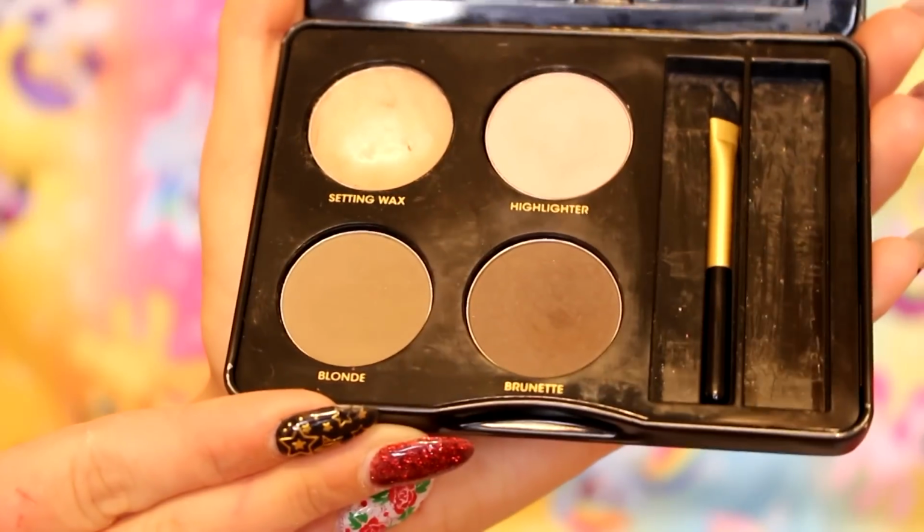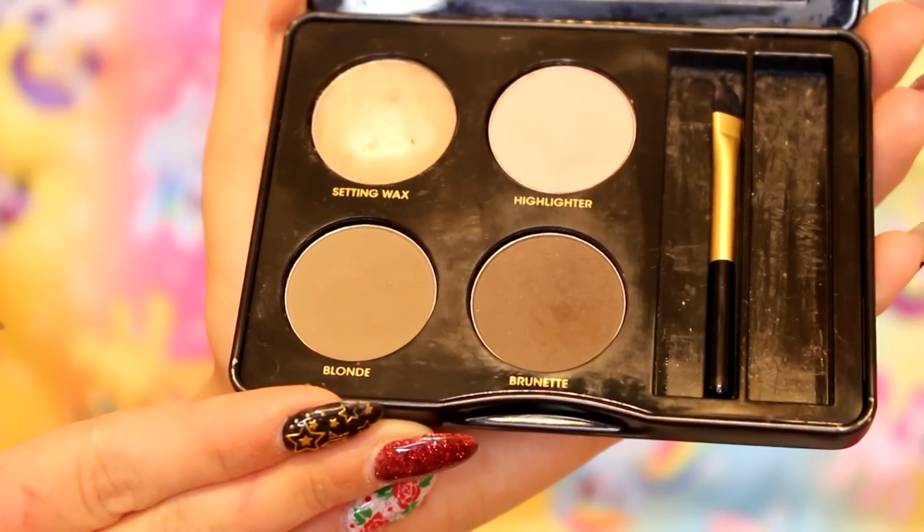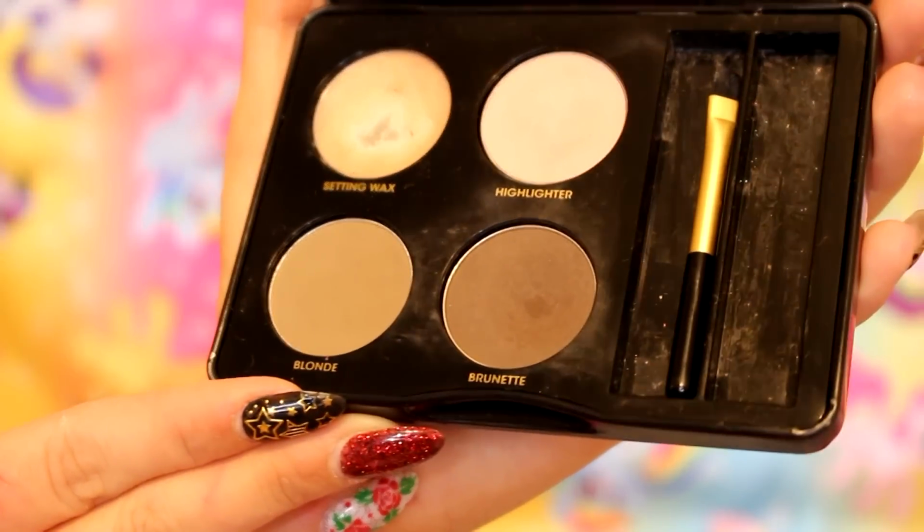But the Too Faced Brow Envy is live. This is the one you can tell that I use. This one's brunette. I use this the most. When I do first bleach my brows, I will combine these two together, mainly this one. I don't use this highlighter almost ever, sometimes, but rare. And then this setting wax, yes, major pan on that one. Love this. And it has a crown on it like a princess.